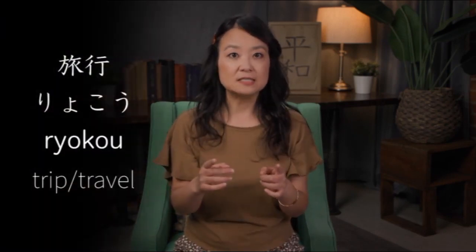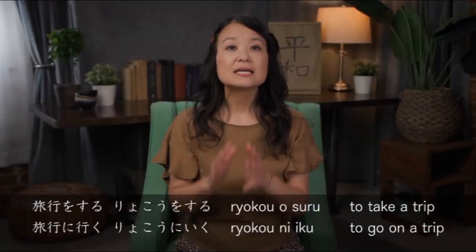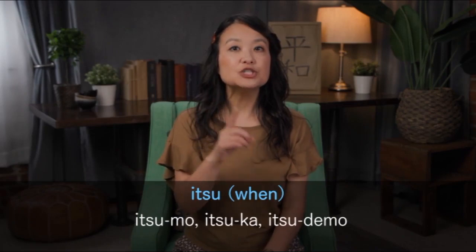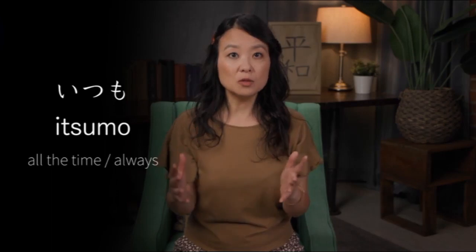Did you hear where Sharon and Yukari talked about a possible trip together sometime in the future? Trip or travel is 旅行 in Japanese. You can form the verb phrases 旅行をする or 旅行に行く. Sharon and Yukari used three very common time expressions with the root いつ meaning when: いつも、いつか、いつでも. いつも means all the time or always.